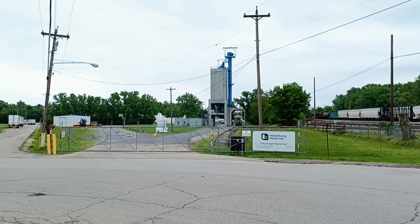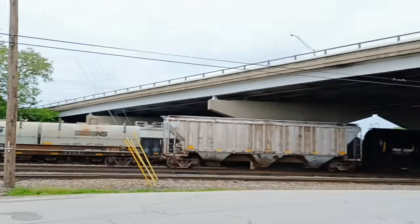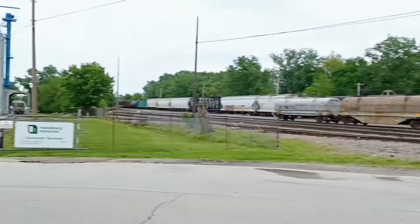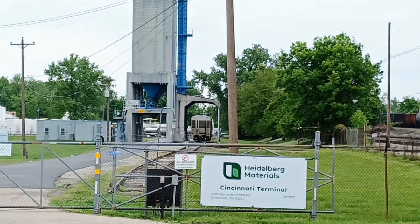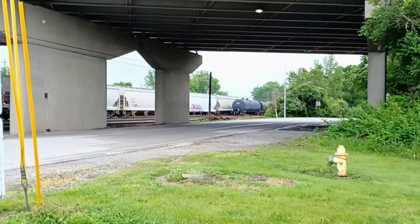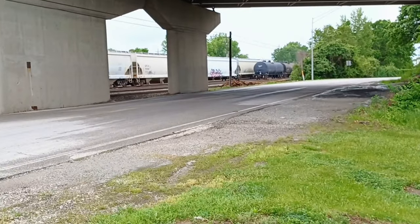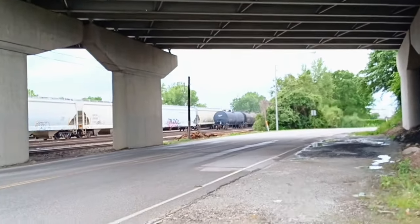So we made it to the other railroad bridge right here. There's another train going, but we can't see it. And this is where they fill the hoppers, right there. Let's check out this underpass. I saw some pretty neat graffiti. Let's check this out. It's also a car, a hopper with some cool graffiti going.